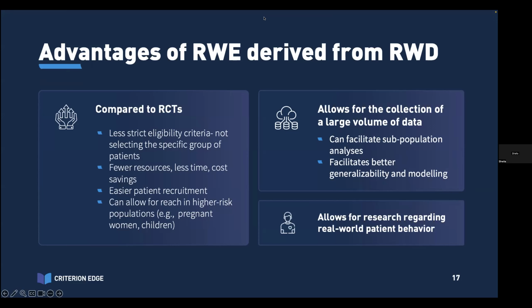So we know that randomized controlled trials don't always give the complete picture that we think they do. So, in the example of, let's say, safety, adverse effects often arise during clinical practice, which were not reported as part of these controlled trials. And so real-world evidence studies can provide an opportunity to identify some of these potential safety signals. Okay, we can go to the next slide.